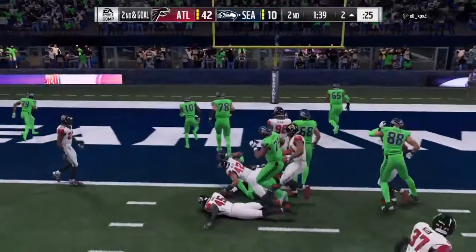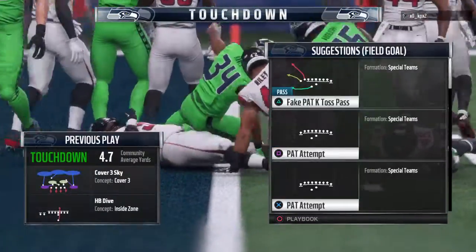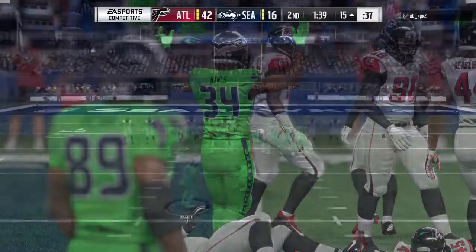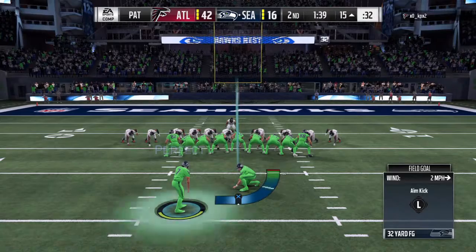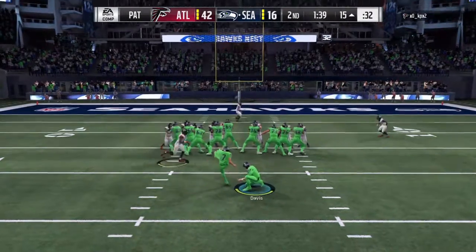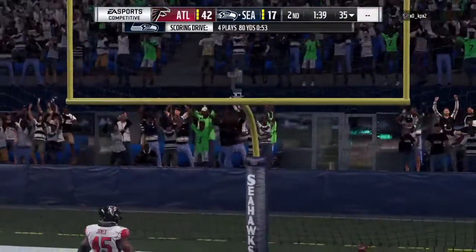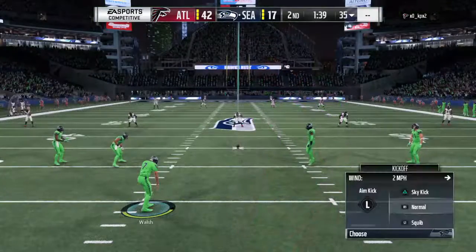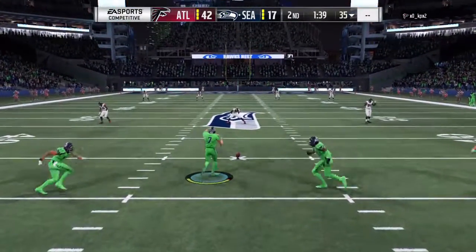Again, it's Rawls, and he's across the chalk into the end zone. Touchdown, Seahawks. Thomas Rawls with his 2nd touchdown here in this first half. And the Seahawks are able to close the gap just a bit. And that will cut this lead down to 25. Here's Walsh now to kick this one off.